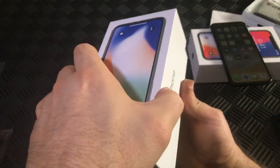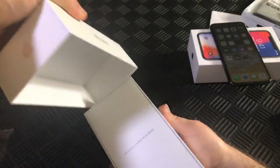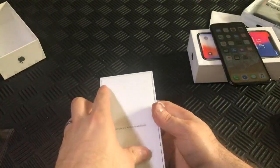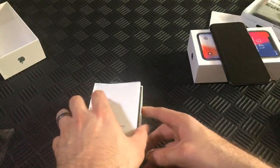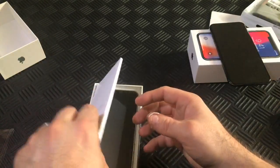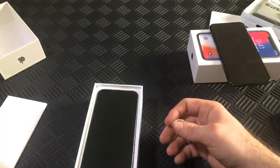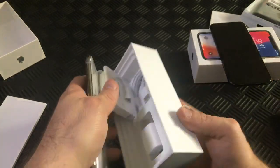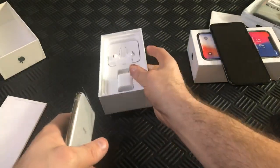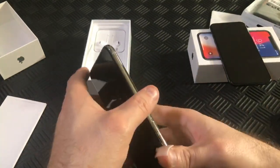Okay, silver one. This one's going to be mine. The camera, yeah, I hear good things. I hear mixed reviews when compared to the Pixel 2 and a few other phones. It's always improved, but I don't think Apple's ever really on top of the game as far as cameras.